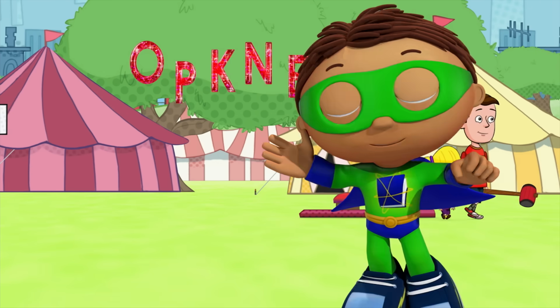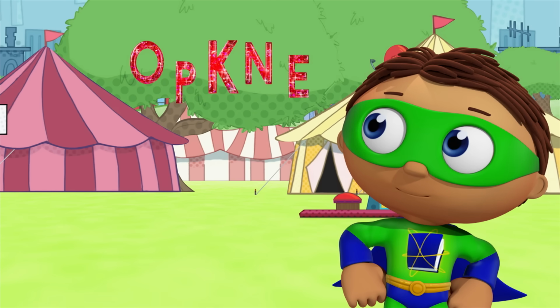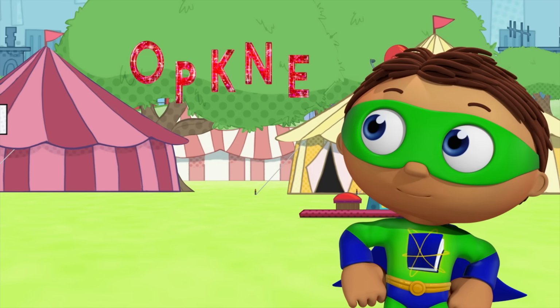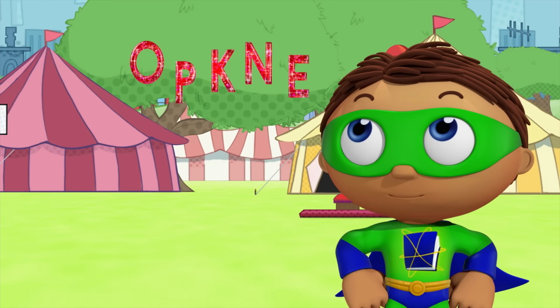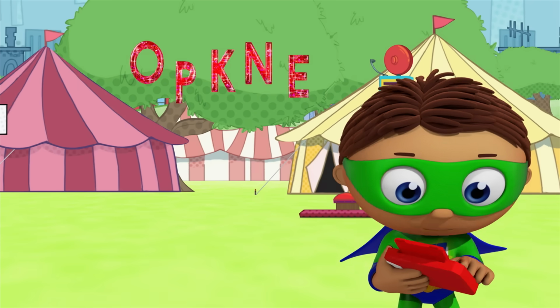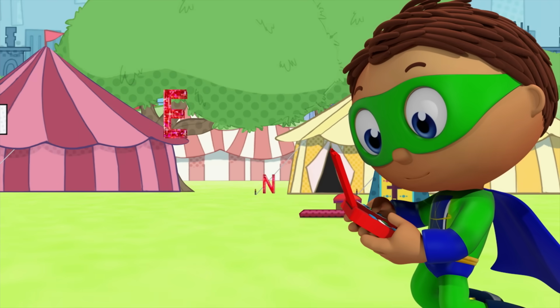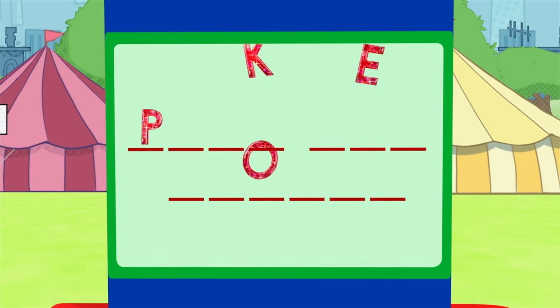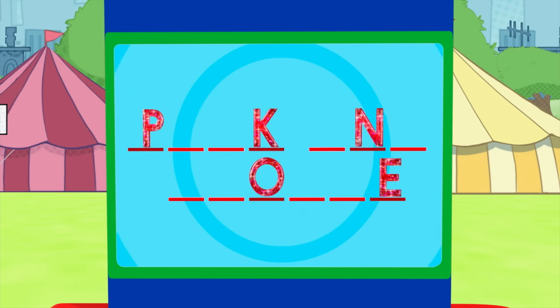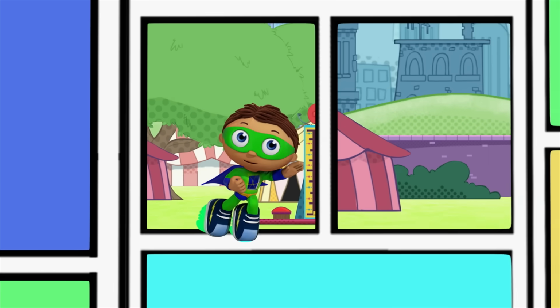Did you see super letters? Which letters did you find? O, P, K, N, E. O, P, K, N, E. That's a lot of letters. Let's put them into our super-duper computer! 8 more super letters, and then we'll get our super story answer. Super job, super readers. Come on.